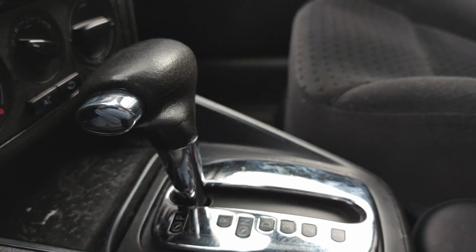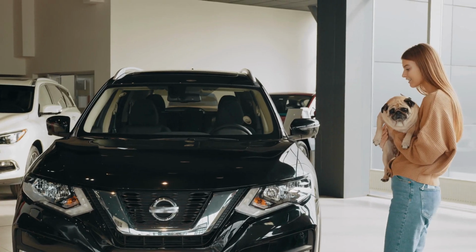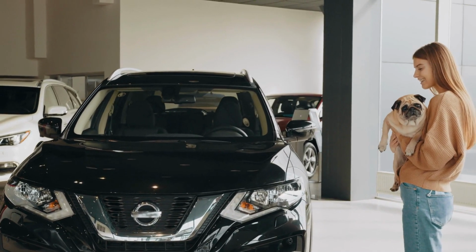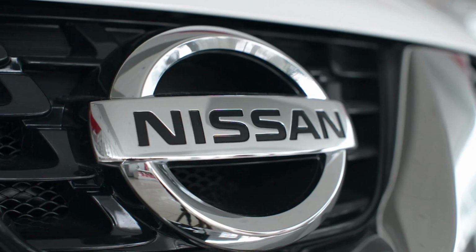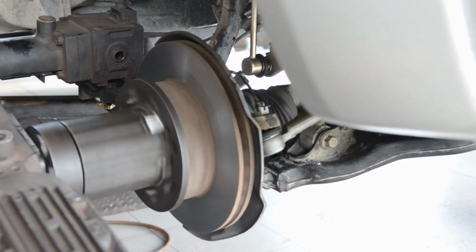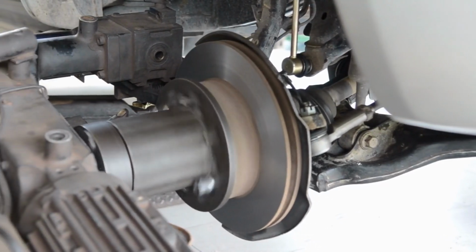Component limits. Some warranties only cover specific parts, like the transmission control module, not full replacements. Strict maintenance requirements. Skipping fluid changes or using non-approved shops can void coverage.